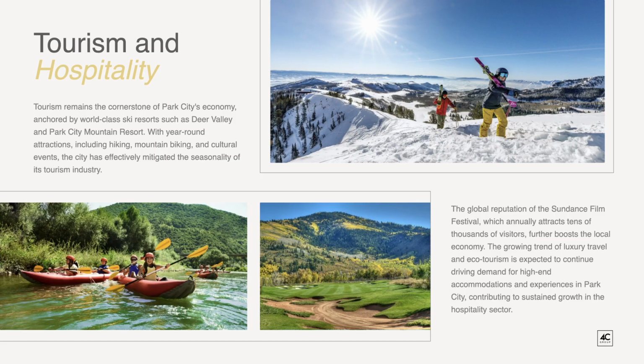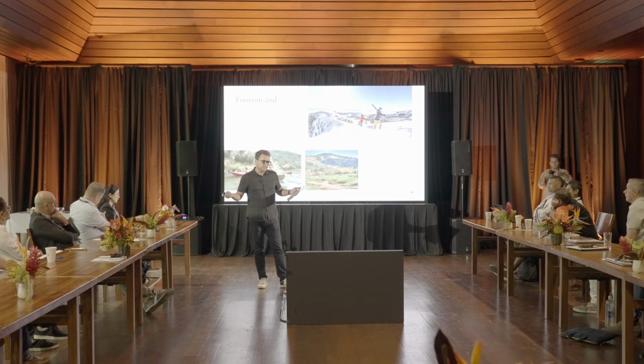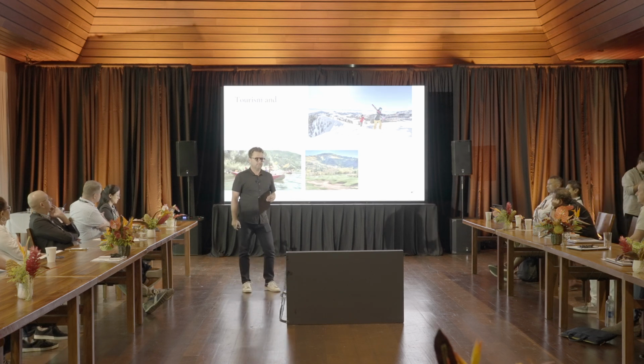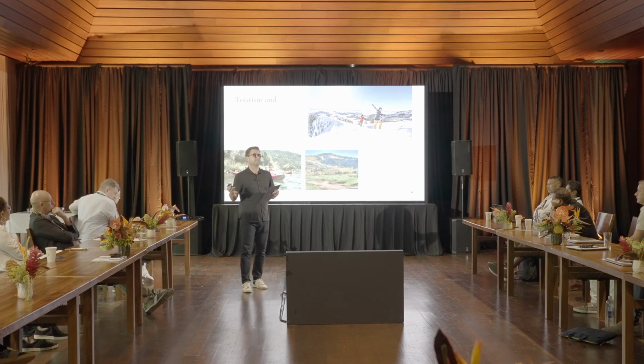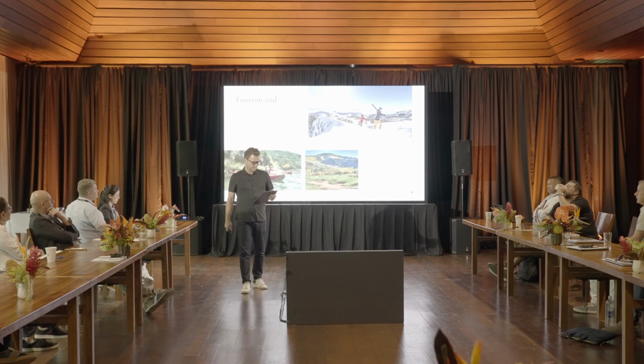Tourism and hospitality. What we like to say in Park City is everybody comes to Park City for the winter, but they end up staying for the summer. We have over 12 ski resorts and 12 golf communities in the local area. There's over 500 miles of mountain bike trails. There are 5 national parks. It's almost unlimited summer activities. So we're seeing a lot of people come, especially from the Texas, Florida area. They're really coming for the summers, not necessarily the winter.